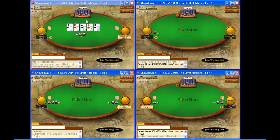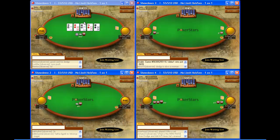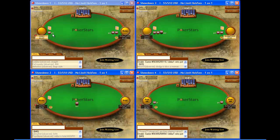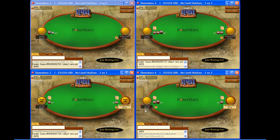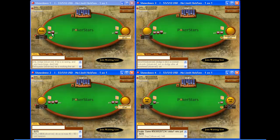And the match between Isildur1, aka Victor Blom, superstar poker player, against DodgyFish. And looks like Isildur is pretty much owning DodgyFish so far. Seems to be up about, what's that, 1, 2, 3, 4, 5, 6 or 7 buy-ins, maybe 8 buy-ins.